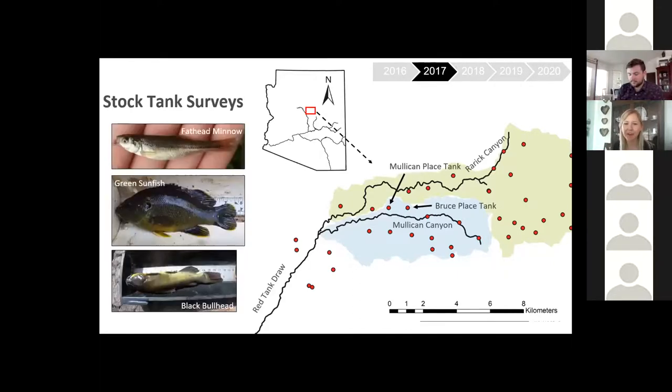And unfortunately or fortunately, we did find green sunfish and black bullhead in specifically two tanks in the Mullican Canyon watershed, Mullican Place Tank and Bruce Place Tank. They both had green sunfish, black bullhead, and fathead minnow. So we were able to sample Mullican Place Tank and confirm this, but unfortunately, Bruce Place Tank is on private property and we didn't gain access in 2017 to sample it. But the landowner did indicate they had fish there. And you can very obviously see how the two tanks spill into each other and into the canyon itself.